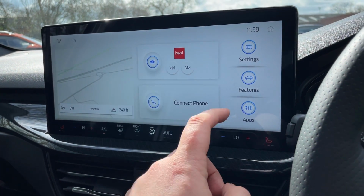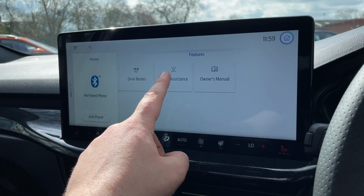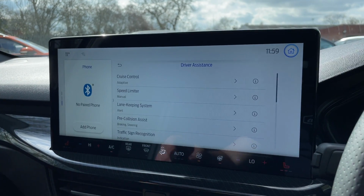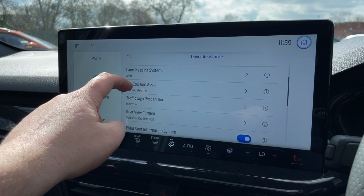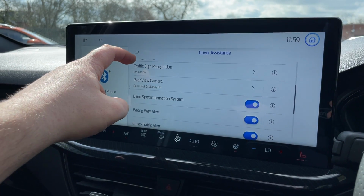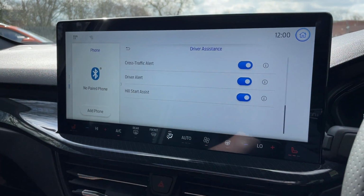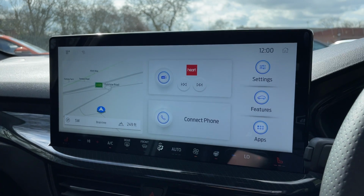Home button once more, then I'm going to take you into features. In features, you can see your drive modes and the driver assistance pack. So I mentioned this outside and I said I'll show you it. That includes your adaptive cruise control. We have a speed limiter, lane keeping system, pre-collision assist, traffic sign recognition, rear view camera, blind spot information, wrong way alert, cross traffic alert, driver alert, hill start assist. Tons of wonderful driver assistance features.